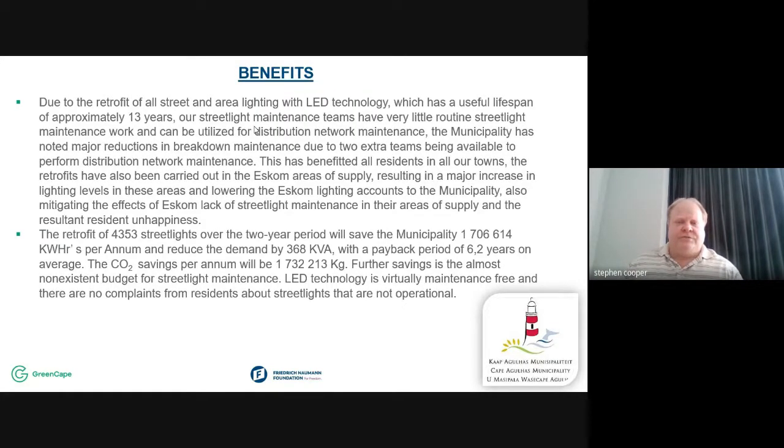The benefits of this intervention that we did, obviously, is with a retrofit of all the street and area lighting changing to LED, the useful lifespan of the lights has gone up to 13 years, which is hugely improved over mercury vapor and high pressure sodium luminaires. Our streetlight maintenance teams have very little routine streetlight maintenance work left at the moment. So we now have 2 streetlight teams with aerial platforms we can utilize virtually solely for distribution network maintenance, instead of spending a lot of time on streetlight maintenance.